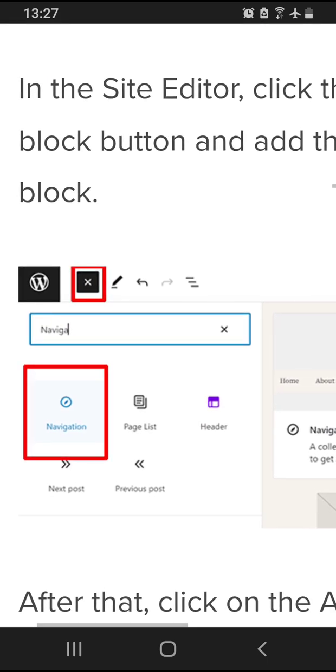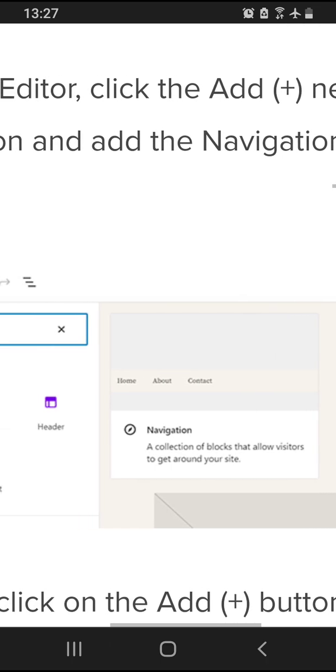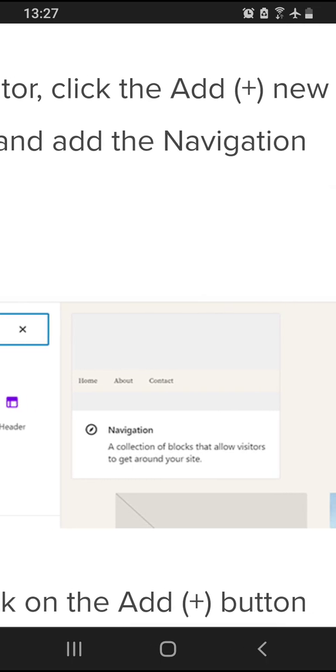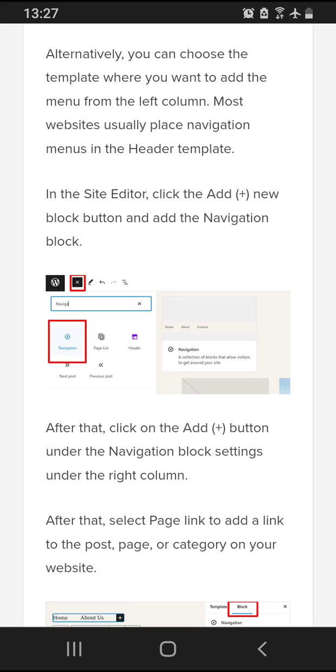All right, let's look at this. Navigation. Collection of blocks allow visitors to get around your site. Okay, after that, click on the Add button under Navigation Block Settings under the right column.